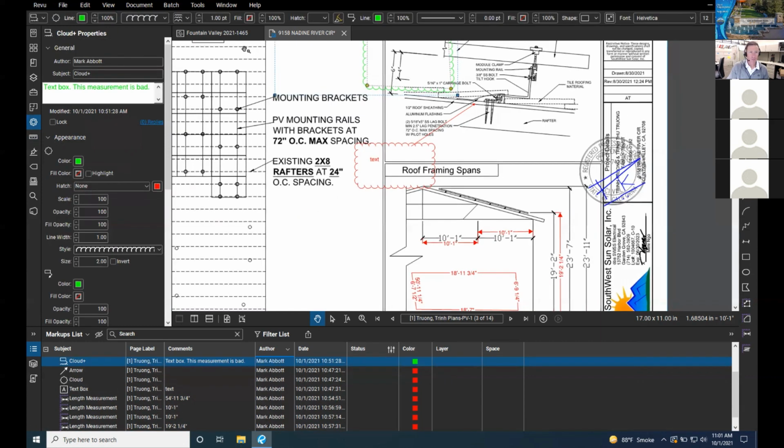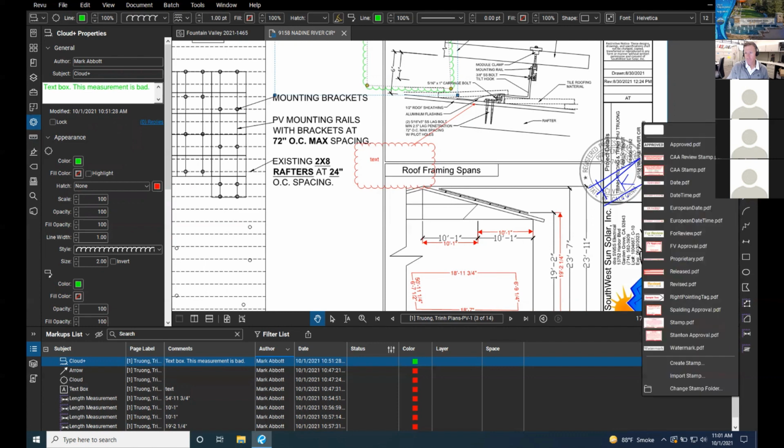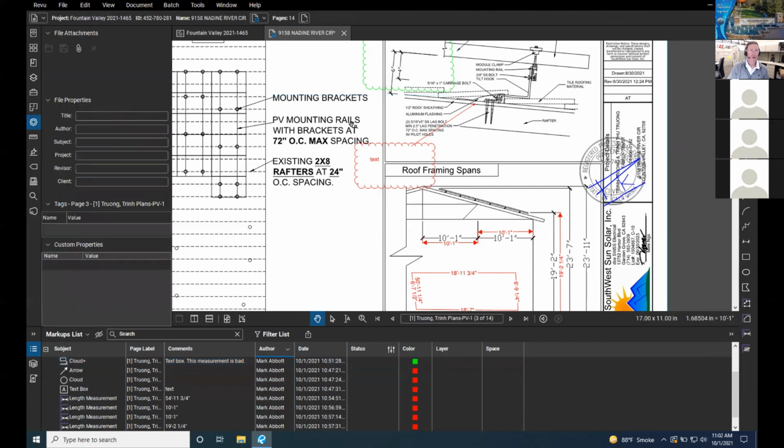Okay, so now creating a stamp. Again, you can right click on here and come down to the bottom and it says create a stamp, in that menu all the way at the bottom. You can import stamps from other computers if you need to, or if you all have the same kind of stamps. For building, we use stamps like please design your plans to the 2019 building code, or must have smoke detectors. We create stamps for all of those. Anything you're going to be placing on your plan consistently, create a stamp for it. So you just have it.